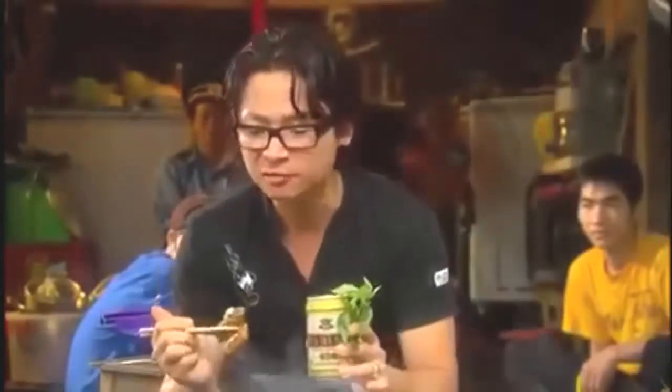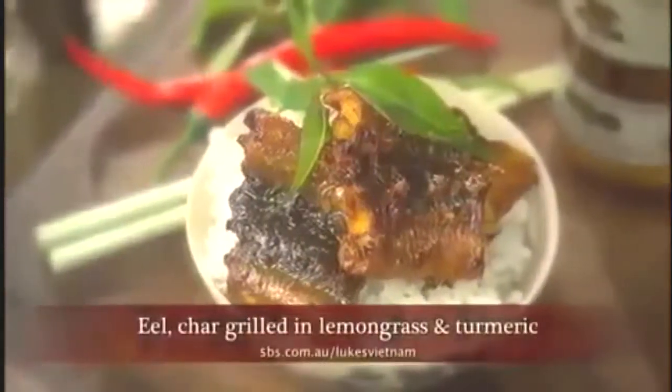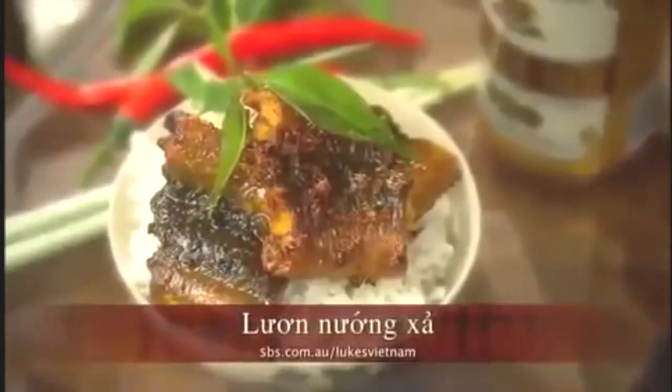Incredible, so flavoursome, amazingly soft and tender. Wow. Vietnamese mint, a swig of beer, and that's my dish. Rice paddy eel, char grilled with lemongrass and turmeric, lương nướng, xả nghệ.